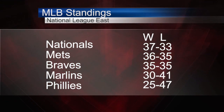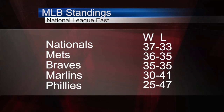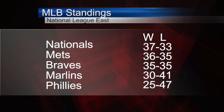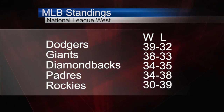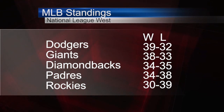Over in the East, Washington 37 wins, the Mets 36 wins, and the Braves 35 wins. The Braves playing very well right now. So those teams all battling it out for first place. And then in the West, the Dodgers with a 1-game lead over the Giants and a 4-game lead over Arizona. The Diamondbacks have won 8 of 10. They're starting to play better baseball.